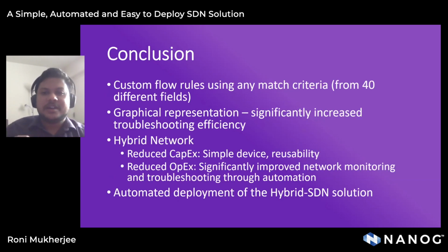To conclude, what we have achieved is we have demonstrated that we can easily spin up an SDN network, which can coexist with the traditional routing and switching environment. And we can measure the advantages and the efficiency that we receive from that. And we have created an SDN GUI purpose-built for that network to constantly monitor the network. And the automated deployment of the solution makes it easy to deploy and build in your network.